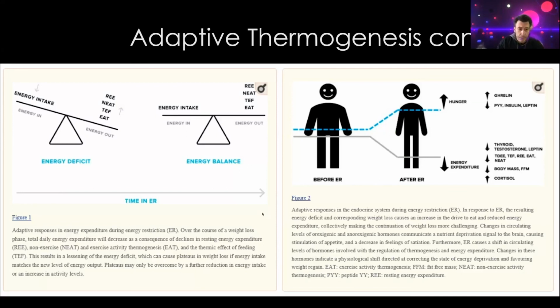Last, so you saw this demonstration earlier about the energy deficit versus the energy balance. So you have adaptive responses in energy expenditure during energy restriction. Over the course of a weight loss phase, total daily energy expenditure will decrease as a consequence of declines in resting energy expenditure, non-exercise activity thermogenesis, exercise activity thermogenesis, and the thermic effect of feeding. This results in a lessening of the energy deficit, which can cause plateaus in weight loss if energy intake matches the new level of energy output.